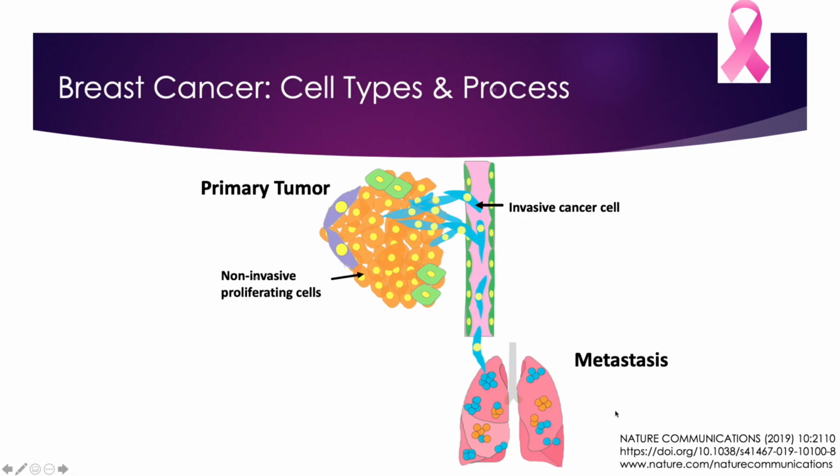This is a schematic picture of a breast tumor. The orange marked cells here in the primary tumor are called proliferating cells, but they are non-invasive. In other words, they grow, they become more, the cancer grows, but they don't spread. Those types of cells are easily identified. There are good diagnostic methods, and there are also very good ways of treating this.